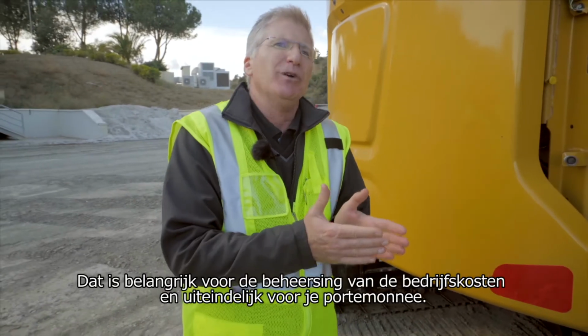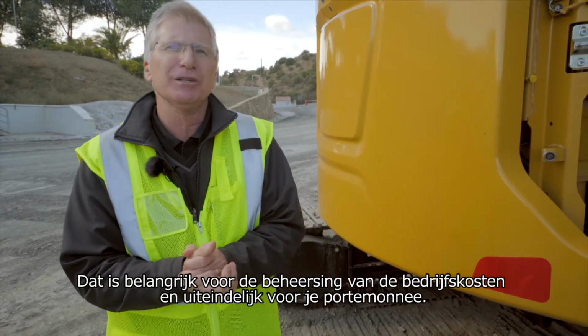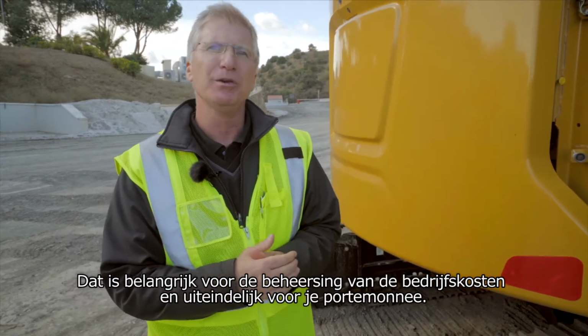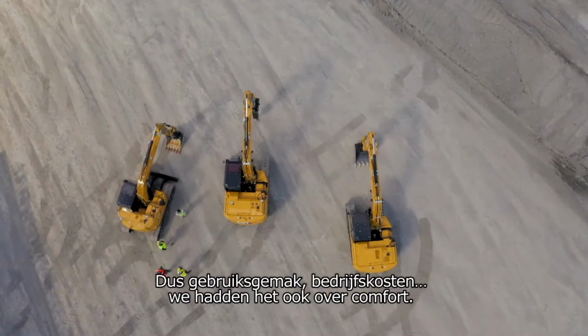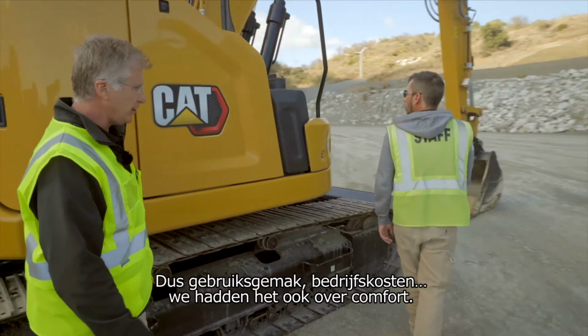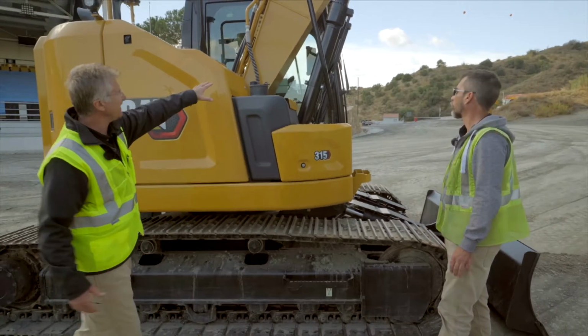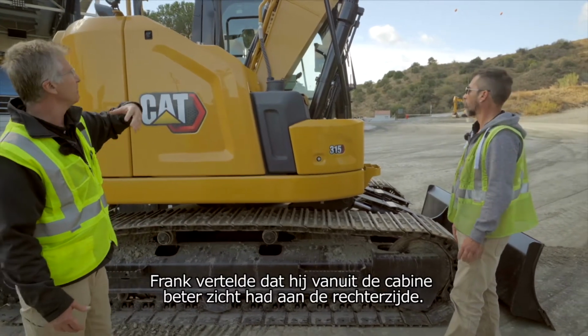So again, thinking about those owning and operating costs for you on the job site, extremely important for you, extending that life, helping you in the pocketbook. So ease of use features, owning and operating costs. Also, we talked about being comfortable. Frank indicated from the cab, much better visibility.